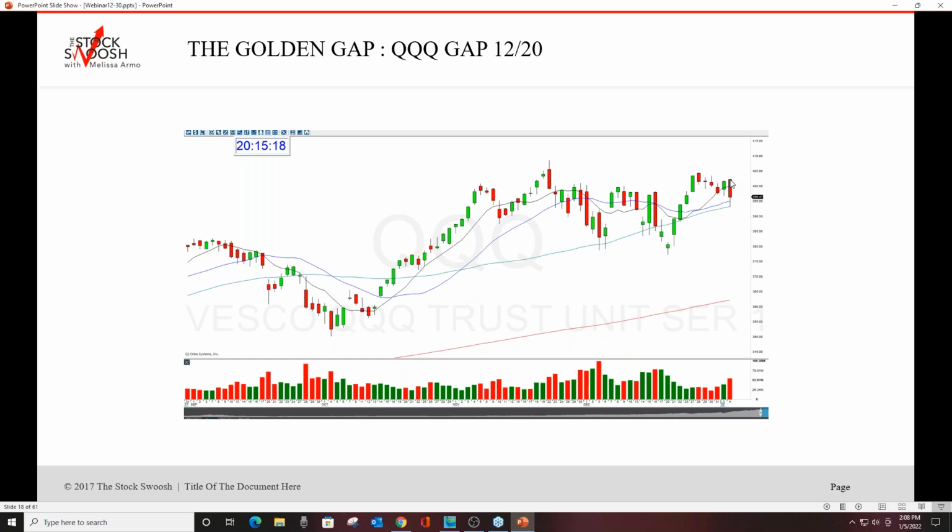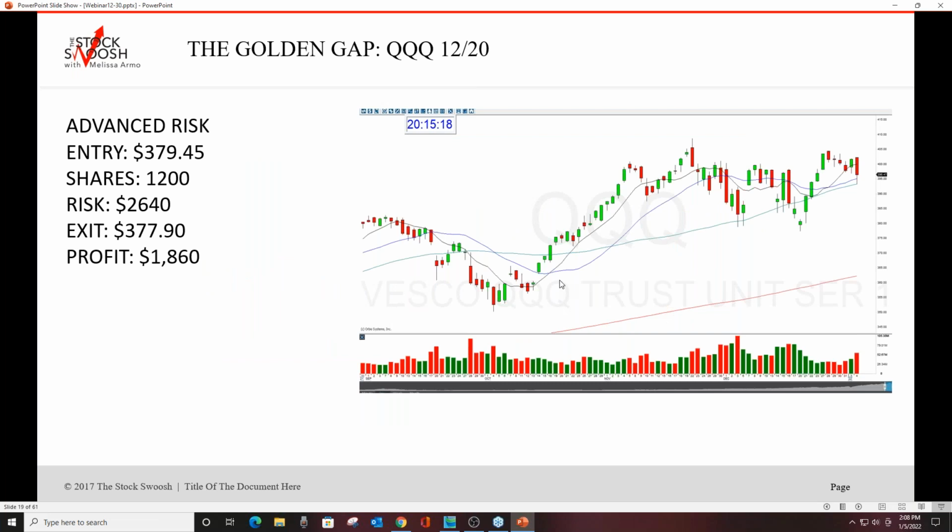Now, this was from yesterday. Here's a sell-off from yesterday. Came into support. Now, today we gapped down. We opened here, and then we started falling. Now, this was a trade from 12/20. This was a day trade. This is not an option. We shorted it. The entry was 379.45.